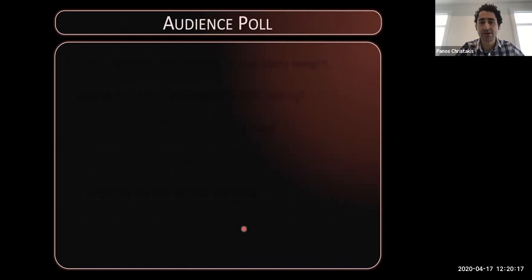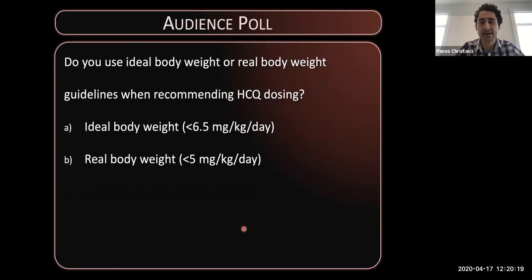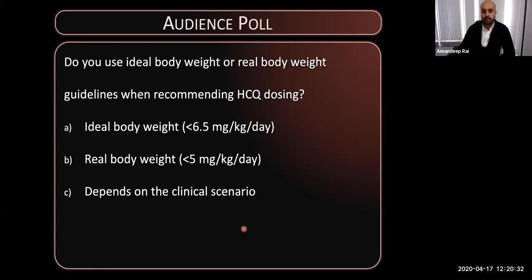We'll start by just a quick audience poll asking, with the new guidelines, do people still use the ideal body weight dosing or the real body weight dosing, or does it depend on the clinical scenario? Thanks, panel. So we've got the poll running. We'll give it another 10 seconds or so to get some results in here, but it does seem to be pretty weighted to one direction. So I'm just gonna pause it here and share the results with you.